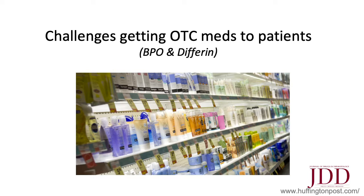Yeah. So it is very hard, given this enormous aisle, your brain wanting to shut down, to turn each one around and look at the active ingredient, find those words. Benzoyl is just one of the weirdest spelled words, I think. It's just hard to do. And so we need to really make this easier for patients.